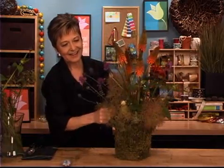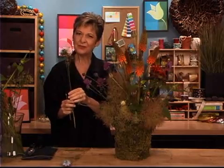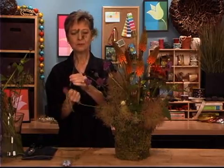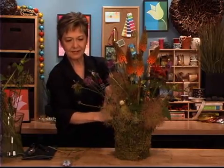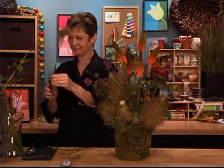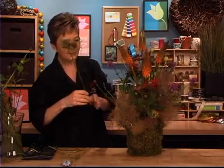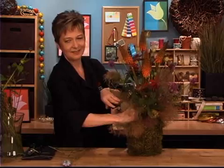Then I have my hairy allium. And I'm going to group that because it's so unique that if I don't group it, it might not show. So using 3 of them and then inserting them all at the same time, finding a spot and then inserting them down in. And then I've got 3 more, giving it a cut and bringing them out to this side where I've got an open area, and they'll show nicely over the top of everything else.